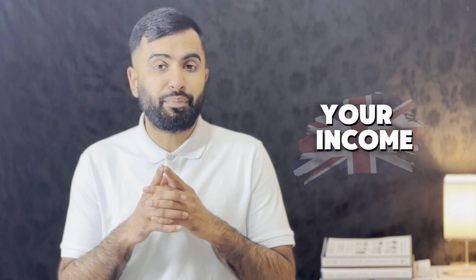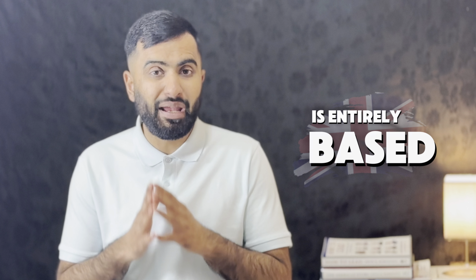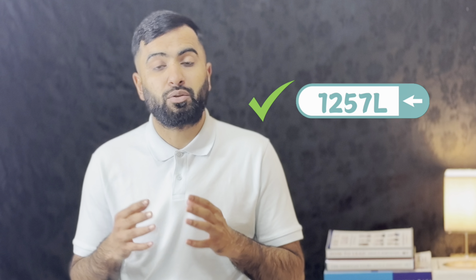But why does it need to update my tax code? In the UK, your income tax liability and your personal allowance, or tax-free allowance, is entirely based on your tax code. So it's really important for HMRC to have your right and correct information in time to give you the right tax code, based on which obviously they will collect income tax from you.